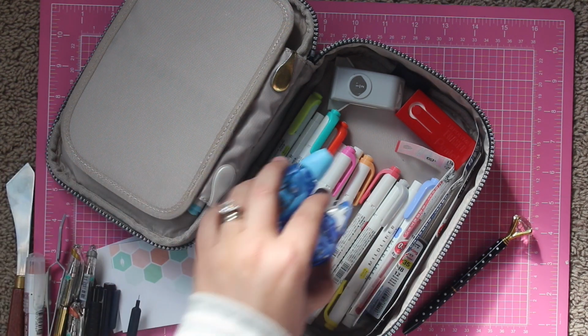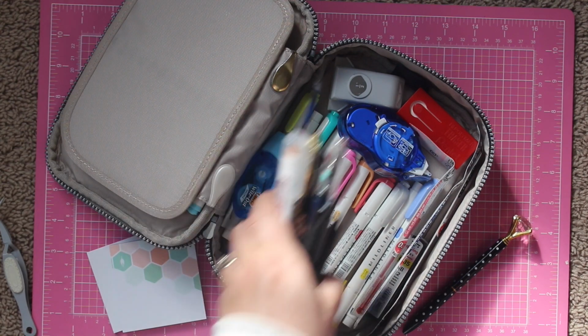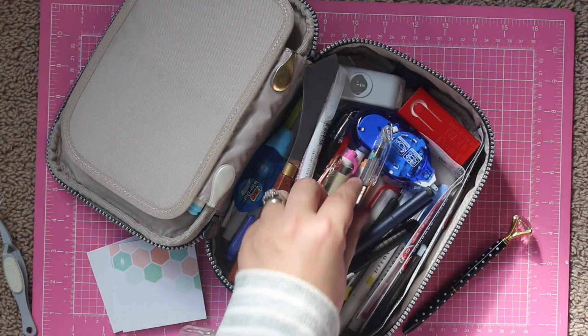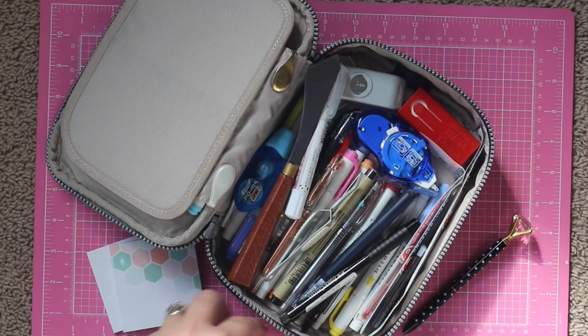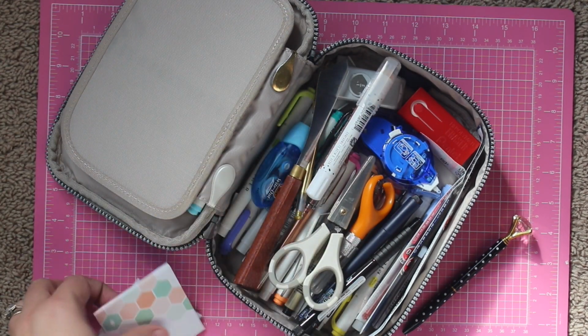These are probably my favorite, you know, if I was going to say a planner kit that you're going to carry around with you. These are the things I like to carry around with me and I use them.